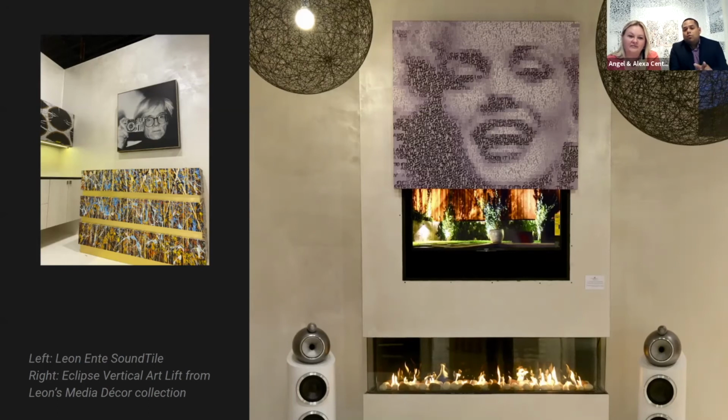Below the Andy, we have a pop-up TV. That was painted by a local artist. So two artists created this: one artist created the Empty Sound Tile, and another artist created the pop-up TV that's right below. So it complements the showroom very well. It's a great talking piece.